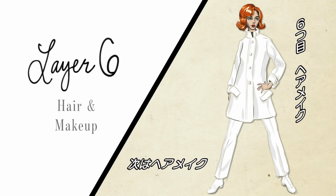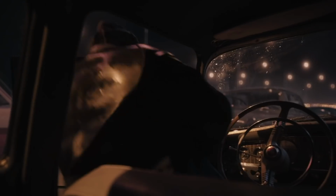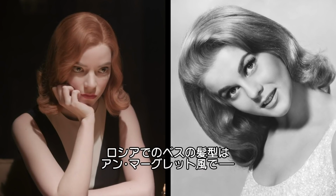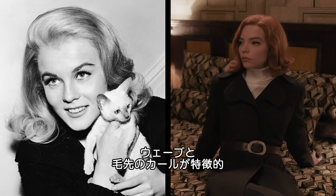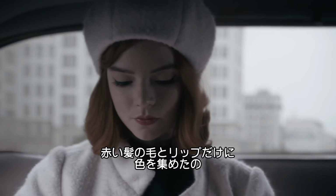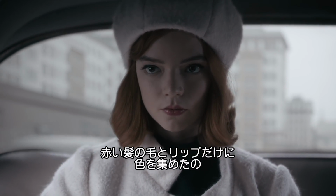Next, her hair and makeup. When Beth arrives in Moscow, her driver comments that she looks like Anne Margaret. Throughout the tournament in Russia, she wears a hairstyle that is similar to that of the movie star, with the side part, soft waves and curled ends. For this final scene, the hair and makeup designer helped bring focus to Beth's face against the all-white ensemble by concentrating all of the color on her red hair and her rich red lipstick.